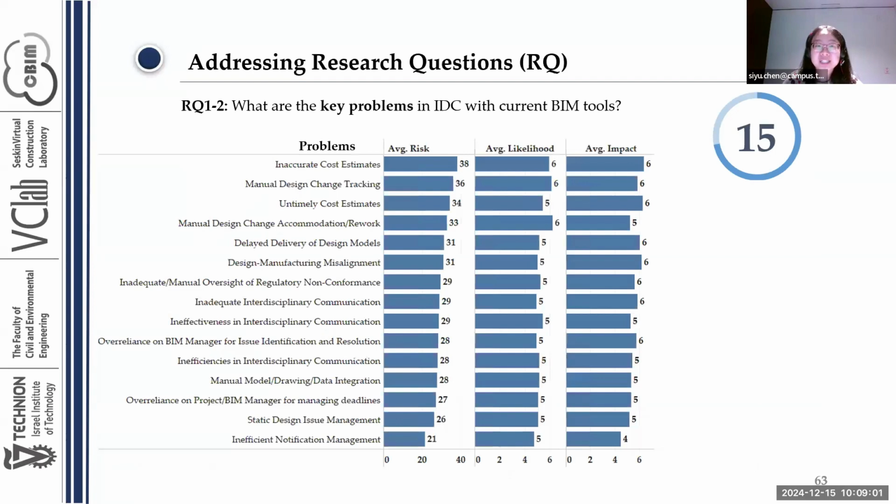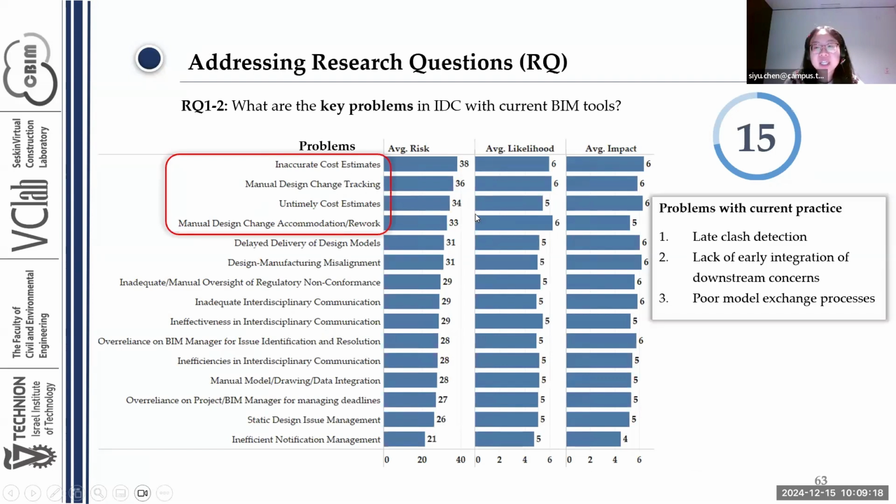Okay, let's move on to the discussion to address the questions. For objective one, second research question, what are the key problems? We identified 15 problems and rated them, and the key problems lie in cost and design change relevant issues, which is aligned with the poor model exchange processes that we identified earlier.